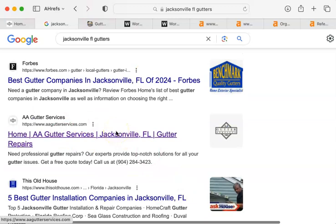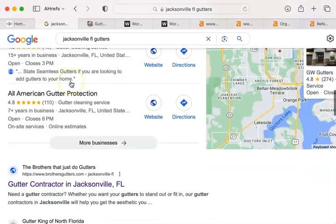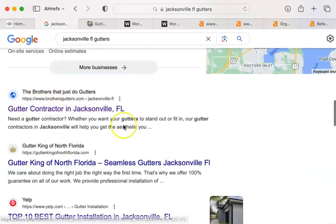This is a great opportunity for you to get both in the map pack, which it is possible to do, and also here at the top. That would really increase the number of visitors you had a day, and that is money in the bank. There is an economic value to being at the top of a Google search.